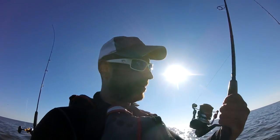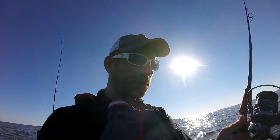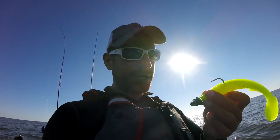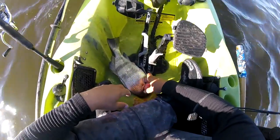And the other setup, got the Dark Matter medium heavy rod. Tsunami Shield 3000, there's 15-pound braid on it. This type of fishing is very enjoyable. Two fish on jigs. Use a 3/4 ounce VMC swim bait hook jig. My shad on it. I've bled and dispatched this guy.